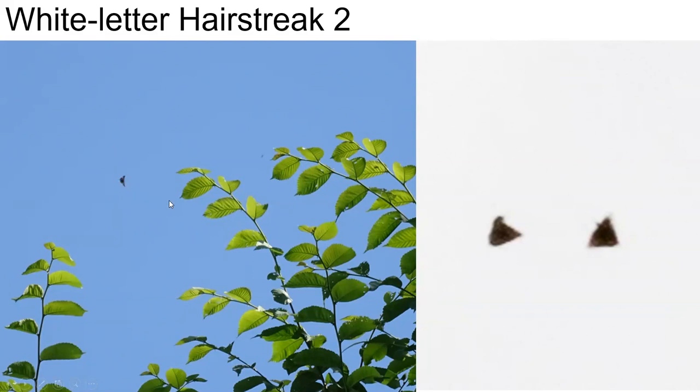So the clincher when you're IDing a white letter hairstreak is that you'll see a couple of, at least I'm assuming males, you'll see a couple of males go into this very, very sharp spiral upwards. They'll fly straight upwards, and then they'll divert across to one side. So when you see a spiral, that's the clincher. You know that you definitely do have white letter hairstreaks.